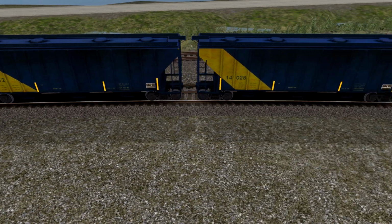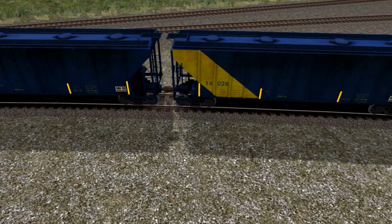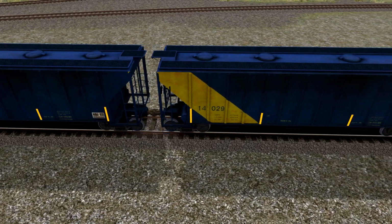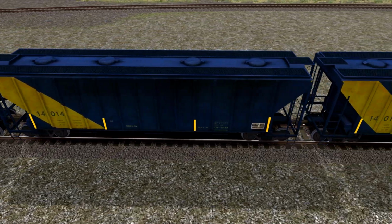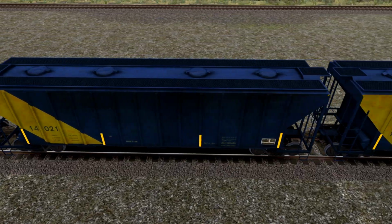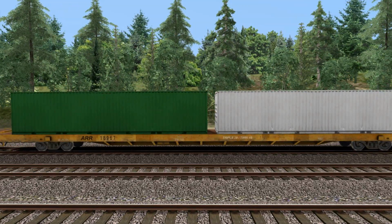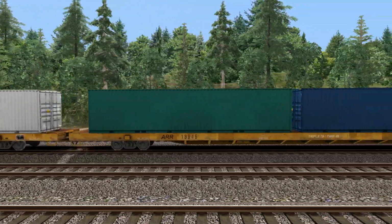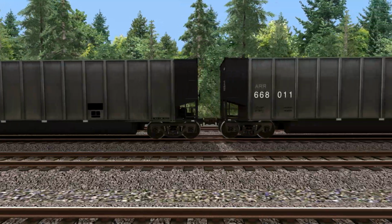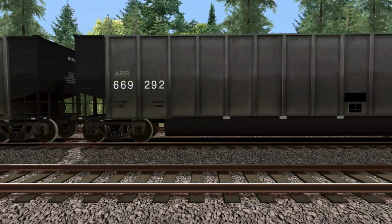There are multiple instances of false advertising with this pack's content. For example, the manual shows that the 3-bay covered hoppers were going to be fully lettered, but they appear as having only the blue and yellow paint scheme. The manual also shows and mentions that there were going to be red double-stack container flat cars included, but they are not included with this pack. The pack description on Steam also mentions that an Alaska Railroad 100-ton coal hopper was going to be included, but is not included with this pack.